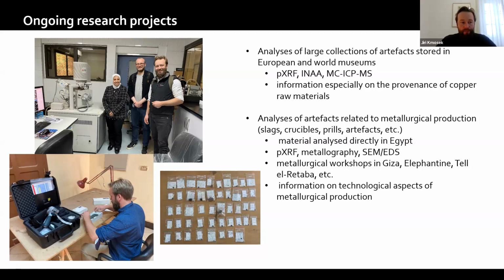These methods are very useful, for example, for provenance analysis using lead isotope analysis, or for analysis of trace element composition. This is one part of our research. And there is another level which we are working on in parallel, where we focus on the analysis of artifacts which are related mostly to the metallurgical production steps.